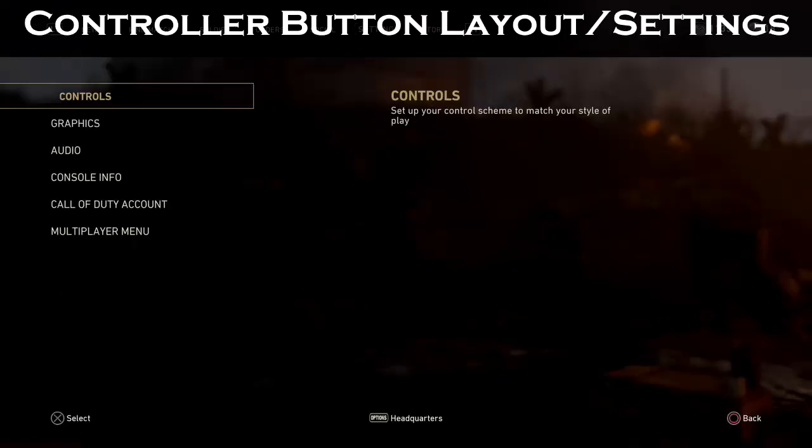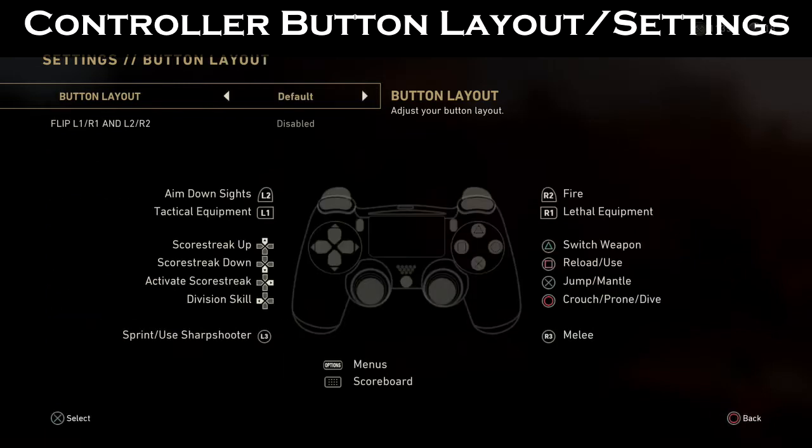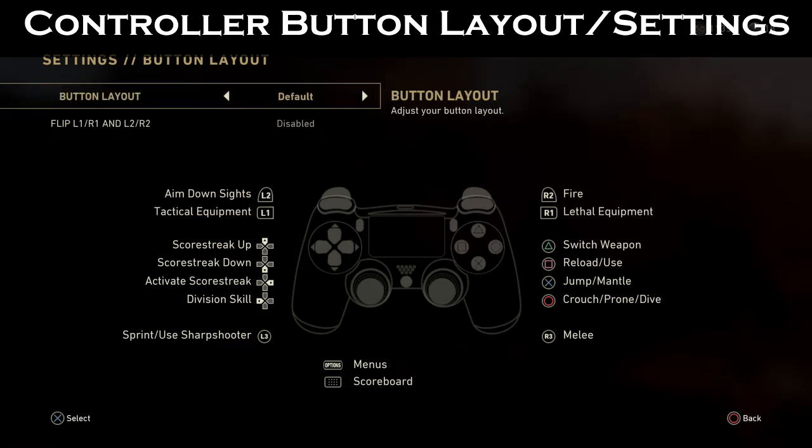So when we go into our controller settings, the first thing we're going to look at is the flipped setting. And what this does is it rearranges your trigger finger with your tactical and your lethal with your aim down sights, and it maneuvers those a little bit. The benefit in this is it reduces your trigger so that it'll act like those trigger stops. So it actually allows you to spam that semi-auto as quick as possible versus holding the trigger and releasing. It's a lot quicker.